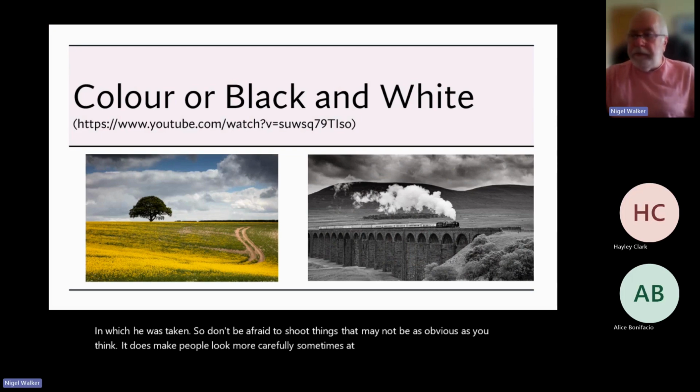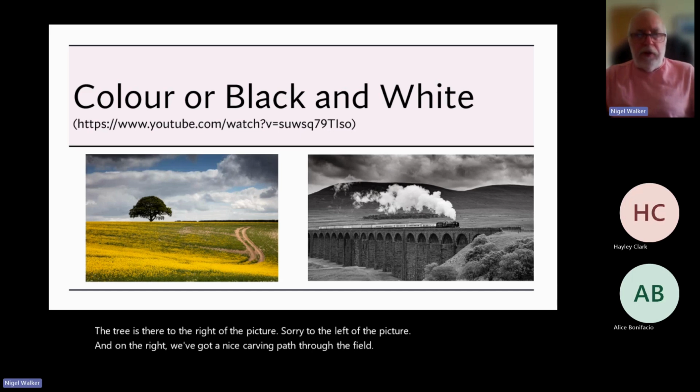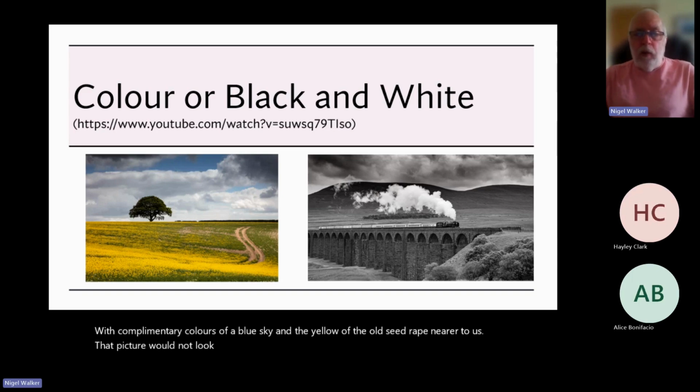Here's that tree again. It's down on the left. And I've put the centre of the horizon pretty much in the middle of the picture. The tree is there to the left of the picture. And on the right, we've got a nice curving path through the field with complementary colours of a blue sky and the yellow of the oilseed rape nearer to us. That picture would not look good in black and white. It would not have the same effect.